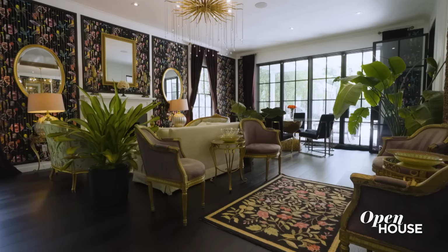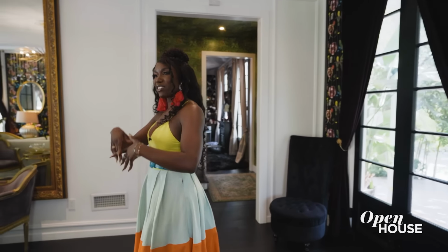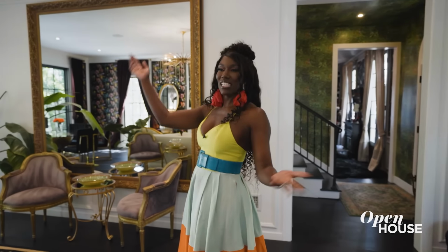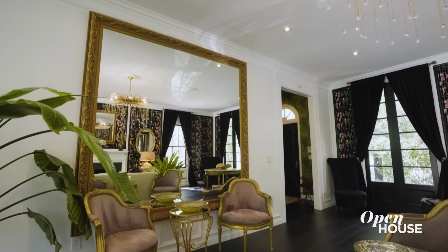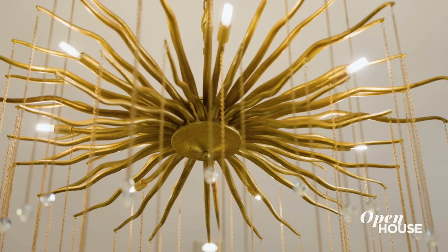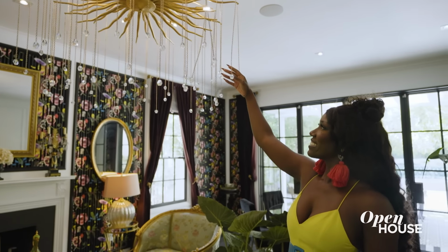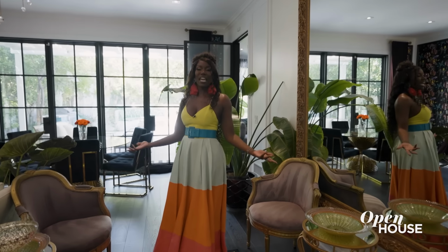And I decided to panel the walls so that when people enter my house, they feel love and beauty and color. And why not have a big gilded mirror so you can see yourself too? Oh, and throw in a beautiful chandelier, because who doesn't love light? And it kind of feels like the sun is shining down on this bouquet of a living room.